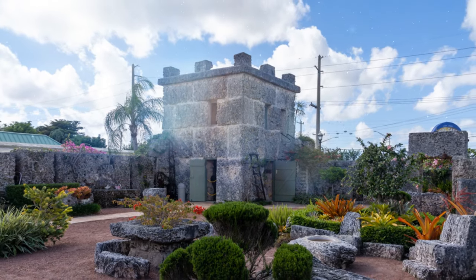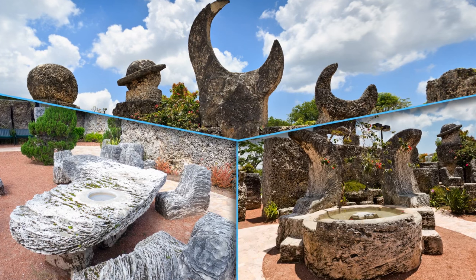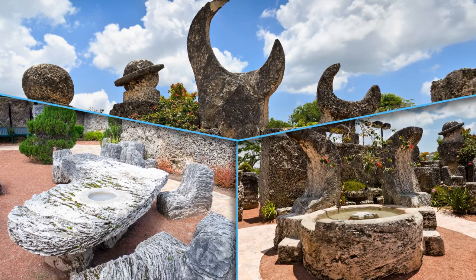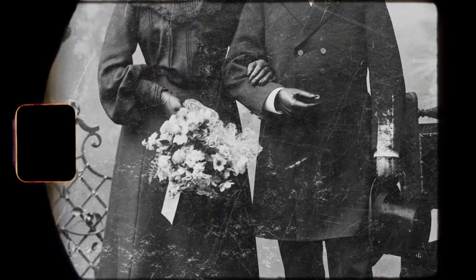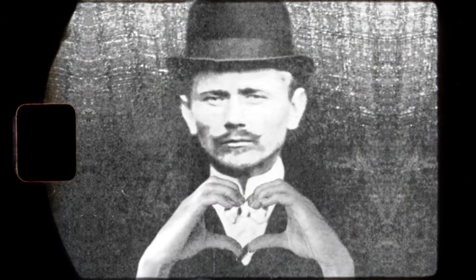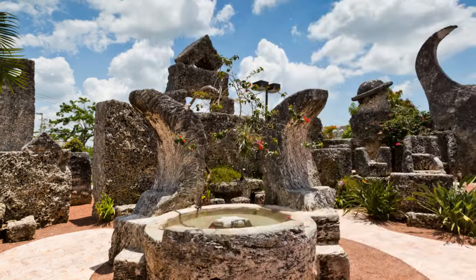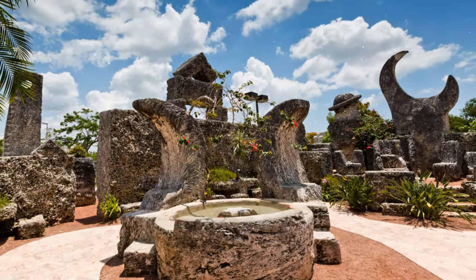Leedskalnin sculpted the sedimentary rock into different objects, such as walls, tables, chairs, a fountain, and a sundial. There's, of course, a legend behind this mystery, too. He was inspired to build the structure after being abandoned by his fiancée on their wedding day. Uh-oh, runaway bride. Well, he wanted to prove his love to her and the world, so he wanted to do something extraordinary. Well, he definitely nailed it.